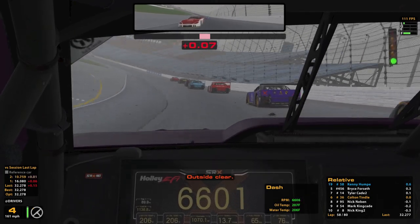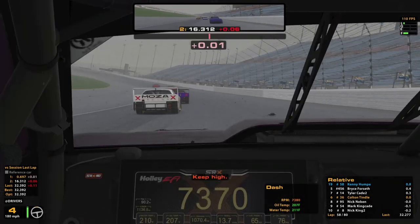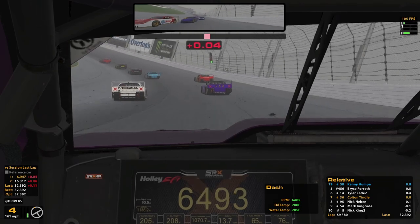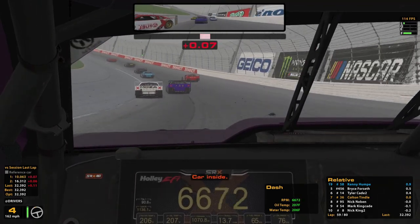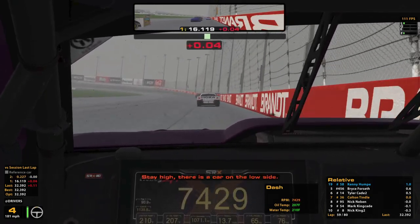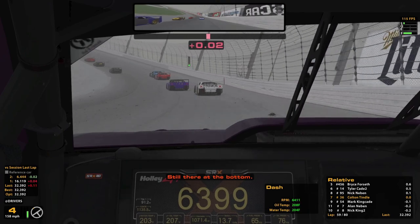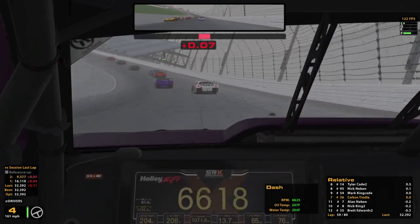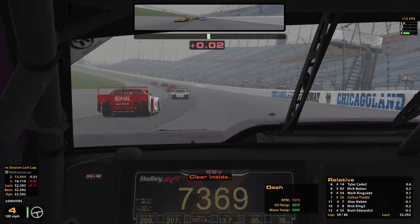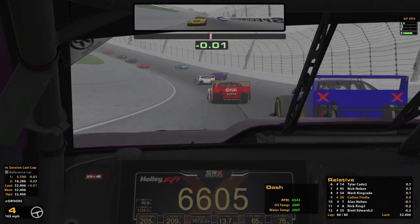Outside, clear. Car inside. Next going in. Clear inside. Car inside. Still there, hold your line. Woo. Stay high to the car on the low side. Still there at the bottom. Still there, inside. Clear inside. P9, up that time was 32.4. Good consistency, keep you coming.